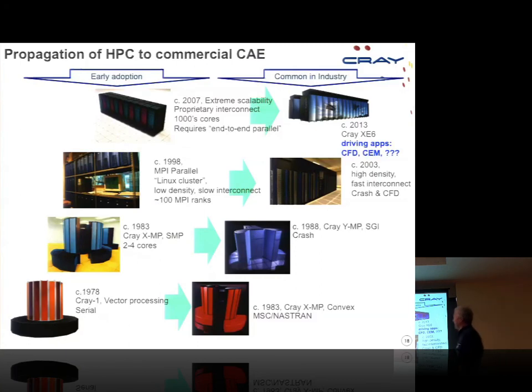So my next step is what I refer to as extreme scalability, right? Not scaling to 64-way parallel, but scaling to 640-way parallel. This is, as I showed, very common right now, and certainly in the Cray environment. And I think we're due to start having this make its way into production in automotive environments. And one of my questions is, what's going to be that application that drives this?